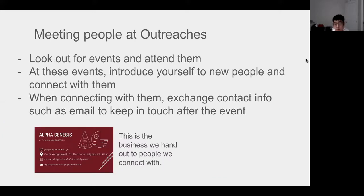Finally, we have meeting people at outreaches. One easy way to do this is to participate in STEM fairs, as it will count as an outreach for your team, as well as provide you with people of similar interests in STEM which you can connect with. The simplest way of keeping in contact with such people is by exchanging contact info.